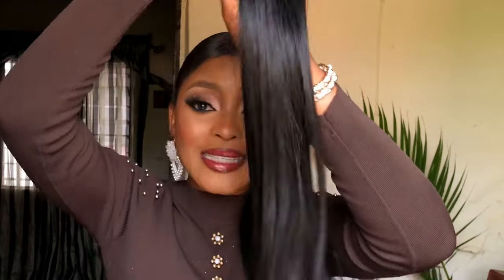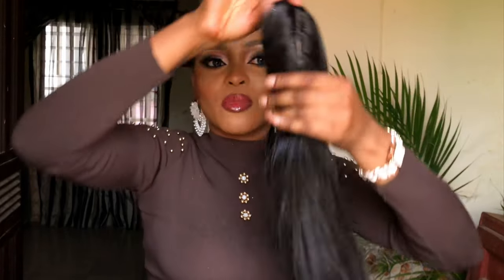Another thing I love about this hair, let me show you guys, the closure is as lengthy as the hair itself. You see, let me put it for you to see. So even if you have to wig this hair and it flies, you're not going to see separation between the closure and the hair itself.